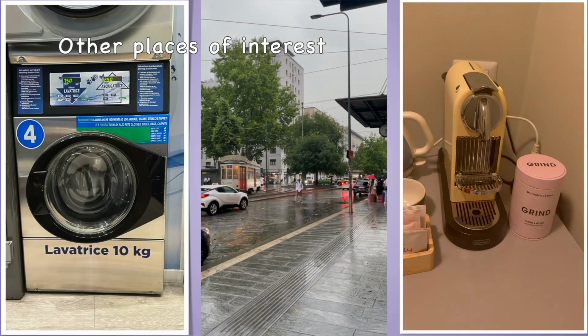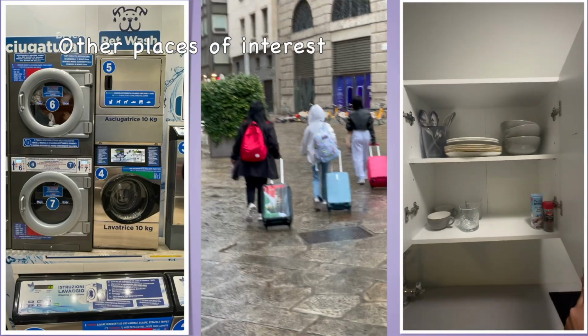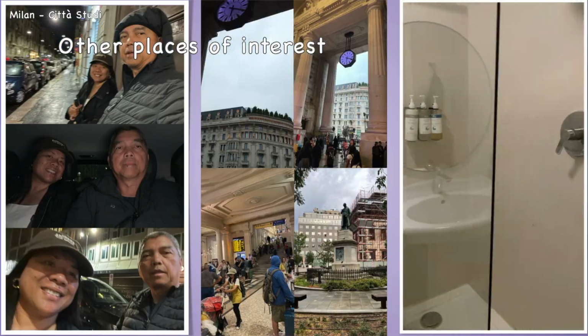After a long day, we returned to our hotel in San Babila. It was a cozy place to rest and recharge for our next adventure.